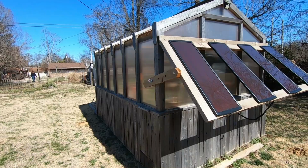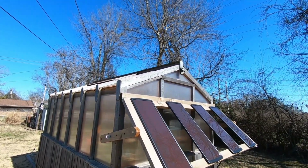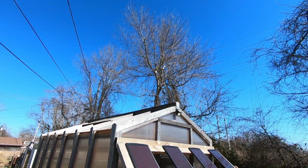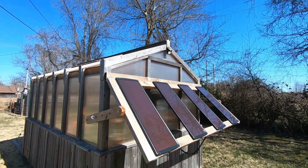But like I say, beautiful day here in the state of Kentucky. Clear skies as far as the eye can see. Spring's on the way, and we're looking forward to it.